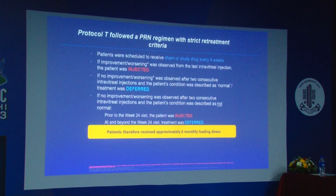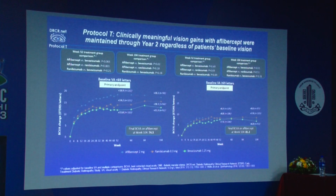Protocol T also had a very proper regimen of retreatment. They had a very strict regimen of how you treat these patients when the macular edema is there, when do you inject, when do you defer treatment. Now let's look at the results which come out of Protocol T, and you can see this very clearly. At the end of 1 year with aflibercept, the visual acuity gain when you are giving monthly injections is around 18 or 19 letters, which is even sustained at the end of 2 years in comparison to the other anti-VEGF molecules, that is bevacizumab and ranibizumab, where the visual acuity gain is much lesser.